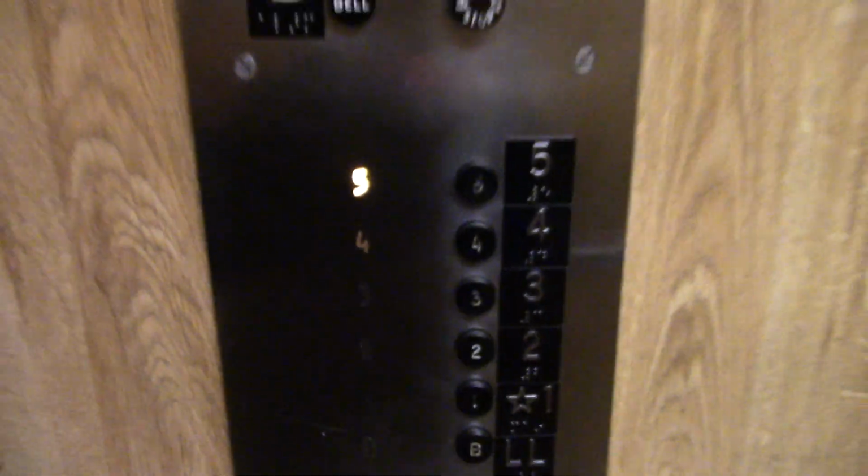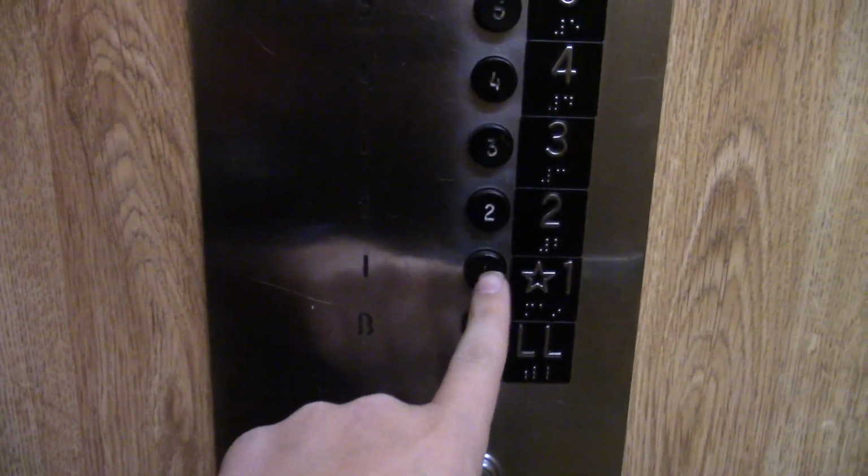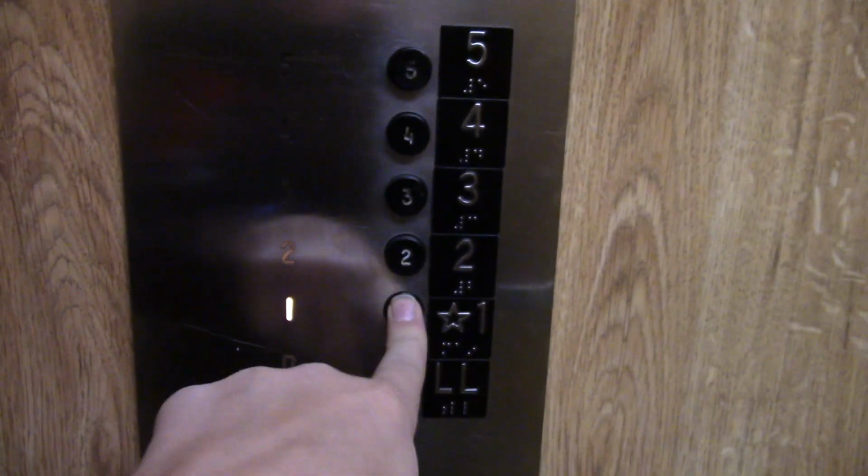2,500 pound capacity. These are beautiful. We're gonna be very quiet. And watch the light go out. That's nice. Let's go back down to, I don't know if LL was a public first, we're just gonna go down to 1. Let's get a quick cab view.